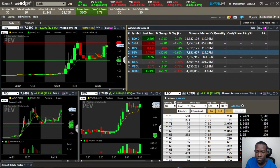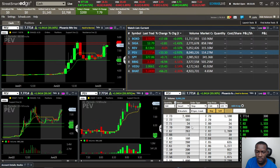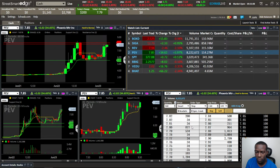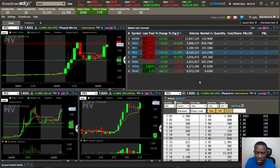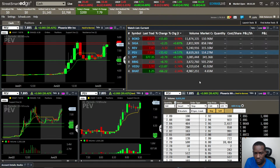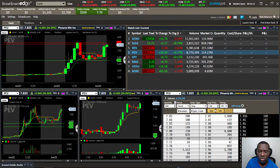PEV, 7.75, small test. Okay, almost to the 8. Will we get harsh rejection at that 8? On the hour chart, you can see the level from the 8 to the 8.14 was a stupid struggle point for it.